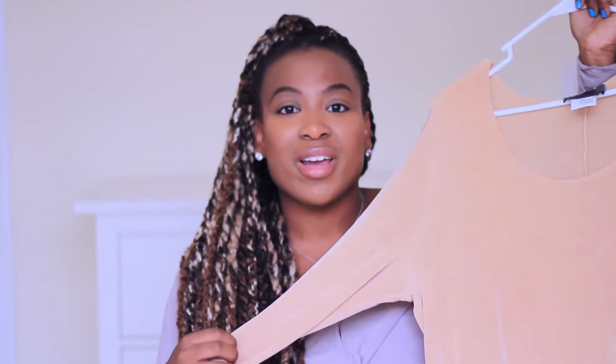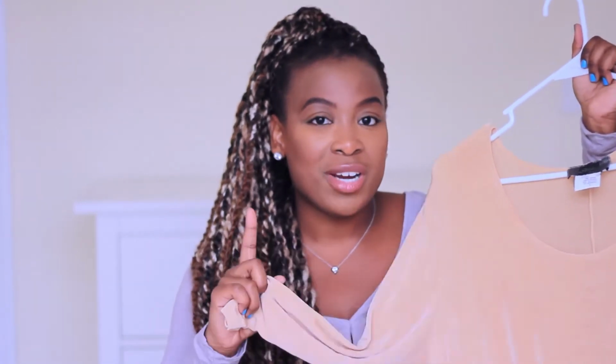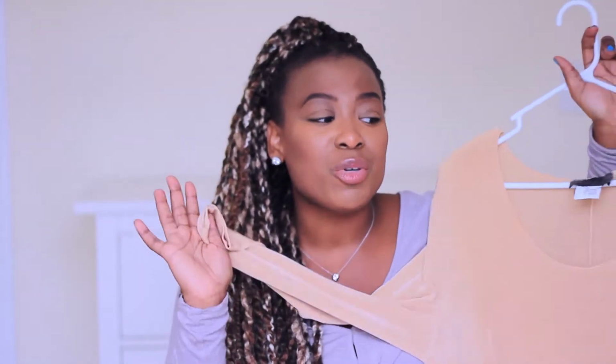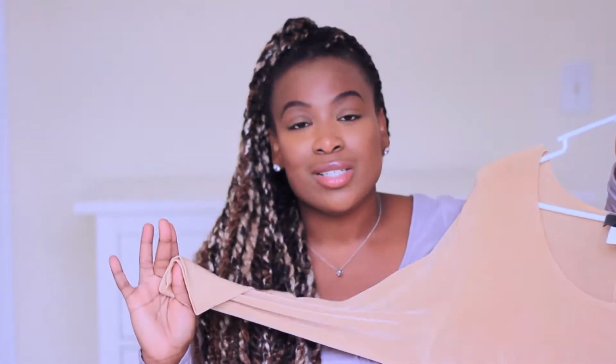So the first piece that you guys are going to see is this gorgeous Slinky brand dress that I thrifted from Salvation Army. This was thrifted for $3.50 on the day that I went, and I hauled it for you guys in a try-on haul, which I will link here. I kept it really simple. This is such a beautiful dress that you do not need to do a lot with it.